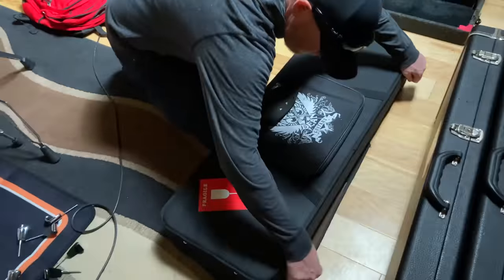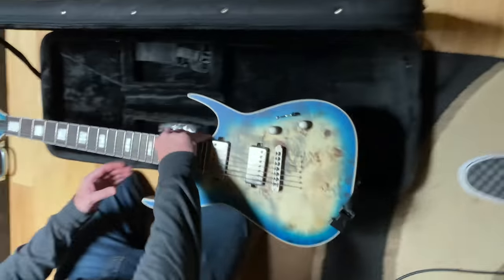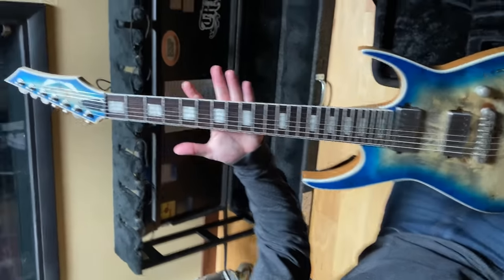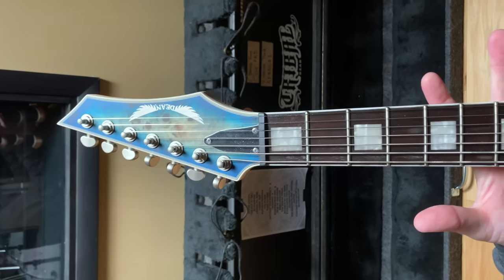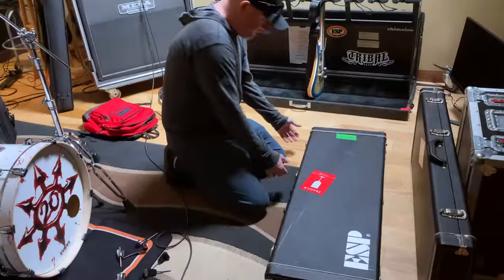What you opening up there, Matt? My D, 7-string. A D? First time playing live. It plays like butter. It's mint. Oh, yeah? Yeah. Gorgeous finish. First time ever playing live. This one's an MFA 4.